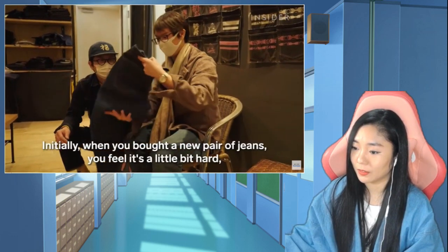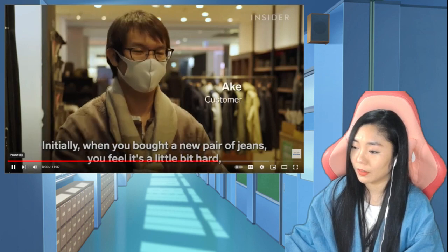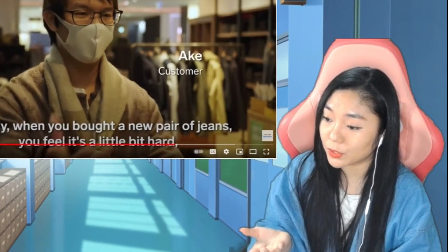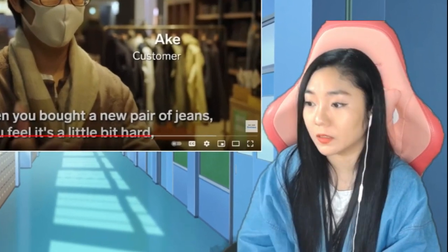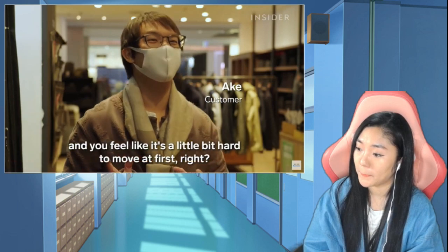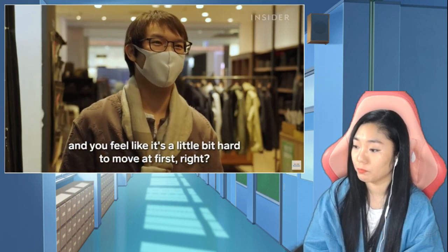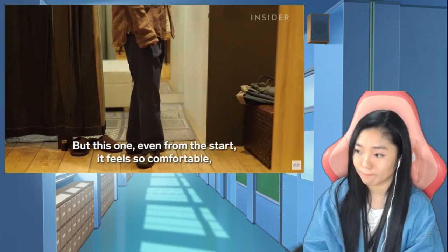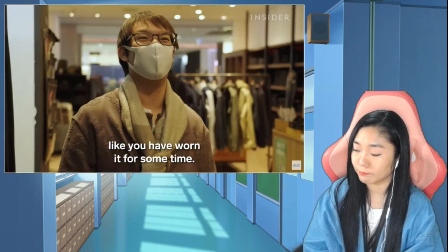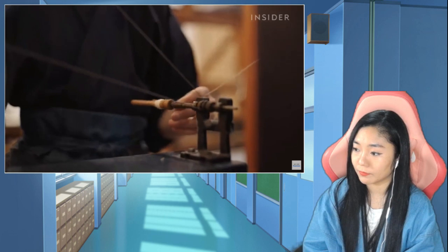Usually when you buy a new pair of jeans, you feel it's a little bit hard, and you feel like it's a little bit hard to move at first, right? But this one, even from the start, it feels so comfortable, like you have worn it for some time. I mean, if I'm going to Hiroshima, I'd probably go to denim shops or even meet these artisans.